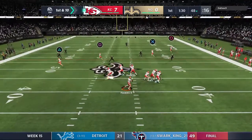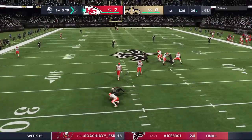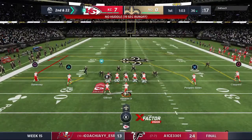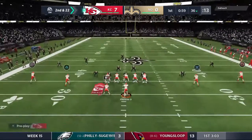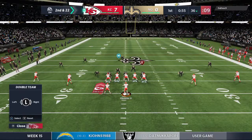On play action, Haskins. And the Saints pressure gets him. Brought down for a sack. Demario Davis coming in for the sack that time. That huge loss on the sack makes this job much more difficult. It's now 2nd down and 22 yards to go.